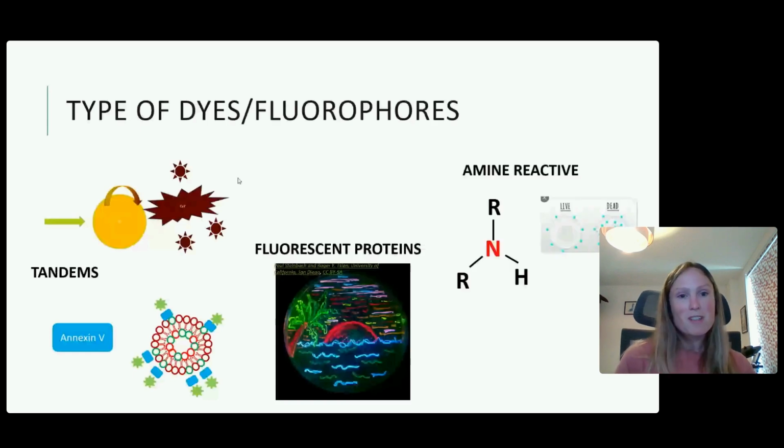You should be adding a viability dye to your sample. A common type of viability dye that we use is an amine reactive dye. We'll talk about this a lot more in a moment, but just be aware that, as the name suggests, it's going to bind to amines. So if you have protein in your buffer, you're going to get binding. That's going to affect the staining of your sample.